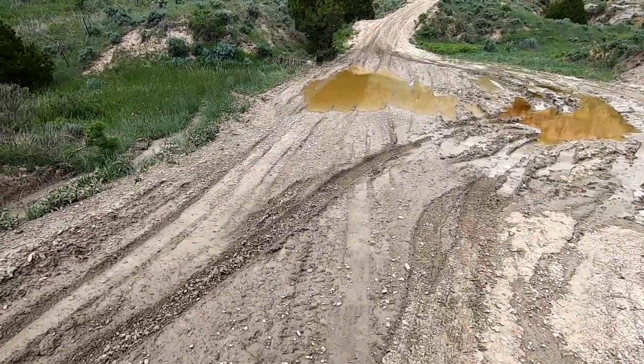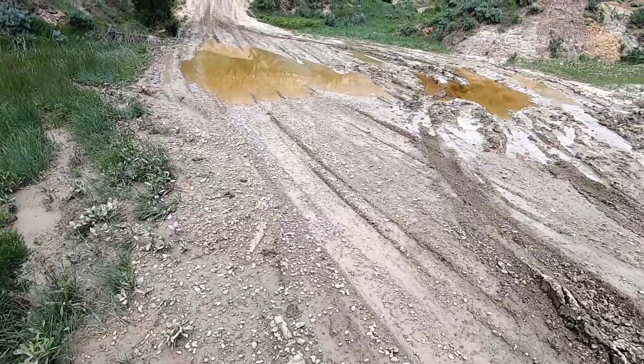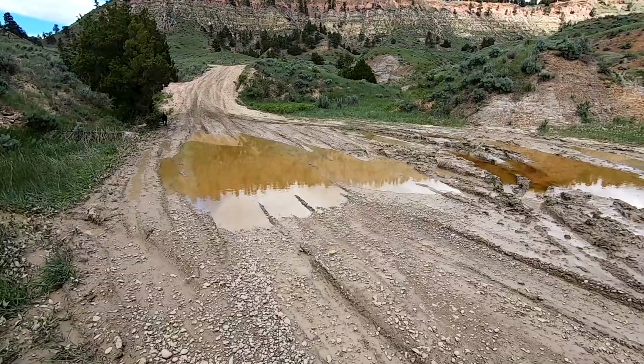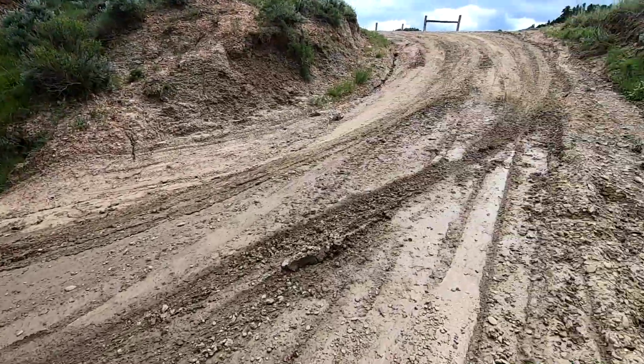This stuff may look sort of okay, but it's actually this horrible material called gumbo. At least that's what we call it in this area. And it's a really, really sticky mud. So I'm trying to look for a place that I can go around without getting my feet covered.